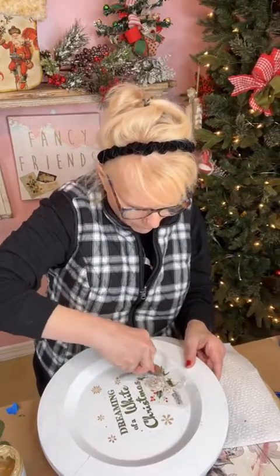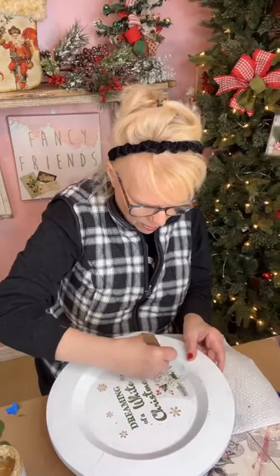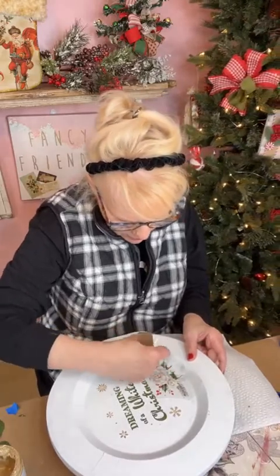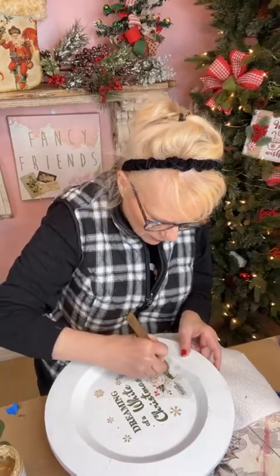There we go. This is going to be so pretty. Hello, Janet. How are you? So today we're doing stenciling. We're doing transfers. And they really stick well.